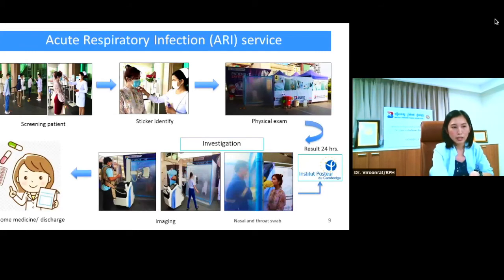Okay, so we have collaborated with the Pasteur Institute of Cambodia, the only laboratory unit approved by the government to run the COVID-19 test. We are able to collect the sample from the nose and throat and then send the specimen for PCR testing to the Pasteur. The turnaround time takes around 1 to 3 days. As soon as we get the result, we will call to inform the patient and advise them about the treatment or medication as needed.